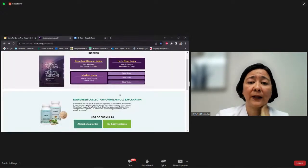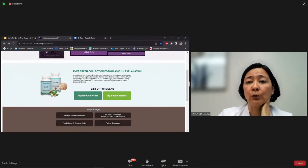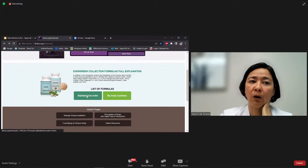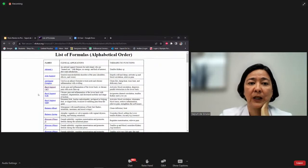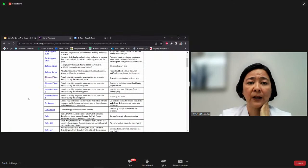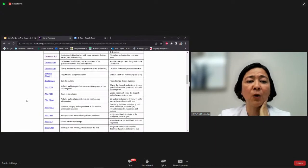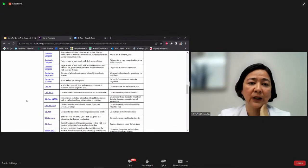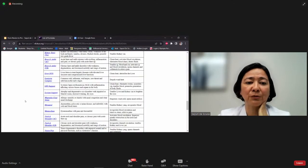Let's go back here. Another way to find the formulas here on the manual is coming to the alphabetic order. Here, you guys will have a pretty good idea about all the formulas that we have here. They are in alphabetic order. I have most of them, but you don't need to have all that in the beginning. I will go over that with you guys.